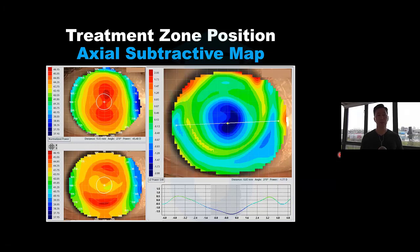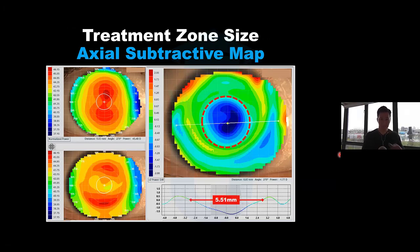Next, we could look at the treatment zone position by following the blue of that area of central flattening. Where is that treatment zone in relationship to the visual axis and the pupil? In this case, pretty well centered. Next, we could look at the treatment zone size, and that's measured from 0 to 0, where you're creating basically no change in effect. You'll notice that we had flattening in the center, and then that flattening gradates out, and where the curvature reaches the same point that the patient started with, so basically no change at that point, that's where the end of the treatment zone is. Or thought another way, maybe more simplified, it's basically blue to blue is the treatment zone size. That's a rough estimate of what you're dealing with.